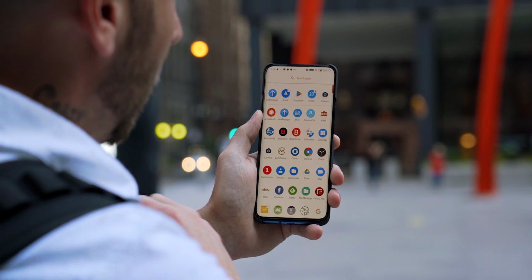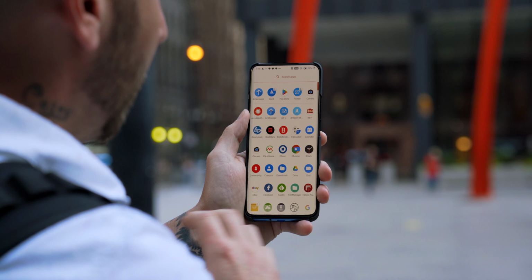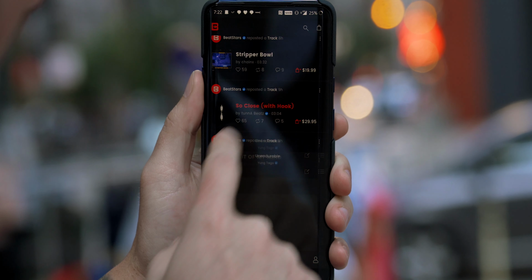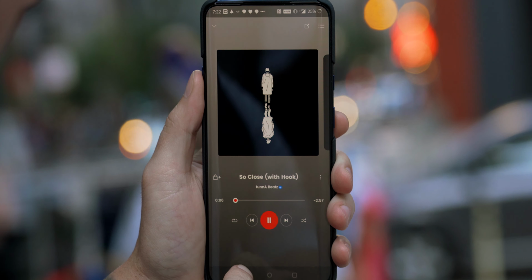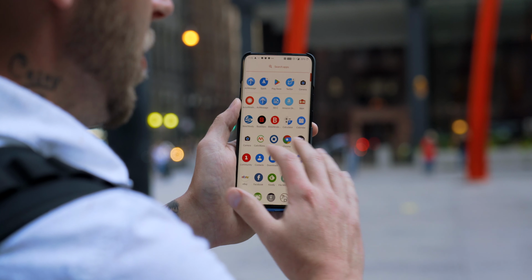BeatStars, in case you guys didn't know, I'm a huge hip hop head and I actually used to rhyme myself. I did multiple mixtapes. I actually made several albums for people, including myself. And BeatStars is an awesome app that I can look at instrumentals and keep up with some stuff that's going on from the beat producers that I used to correlate with. So it's a really cool app. Bitdefender, you guys know how I feel about that.